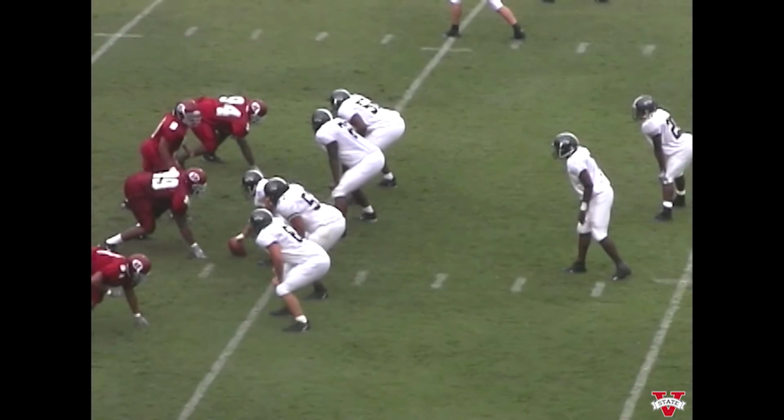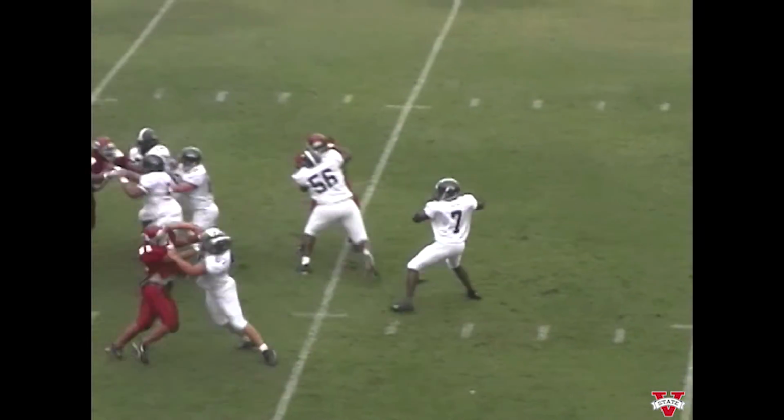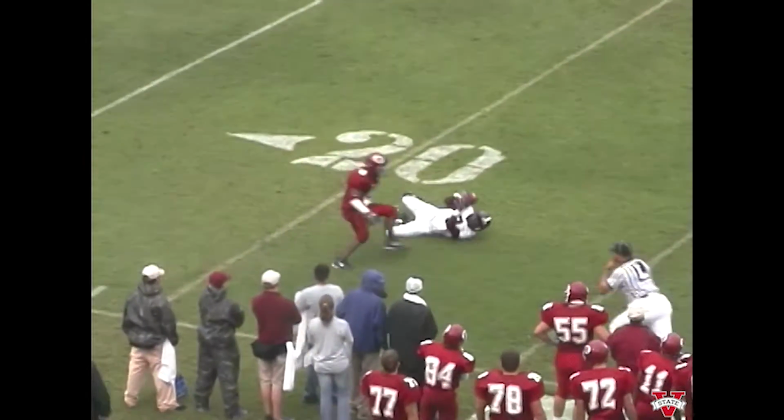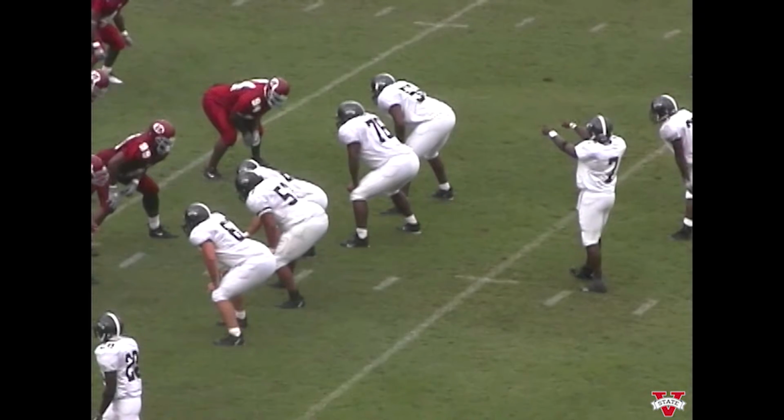One on the near side, Raymond Thomas by himself. Fabian wants to throw, looking over the, out the flat, catch is made out there. Great catch out there from Raymond Thomas at the 4 for the Blazers. Blazers have had a nice drive here.